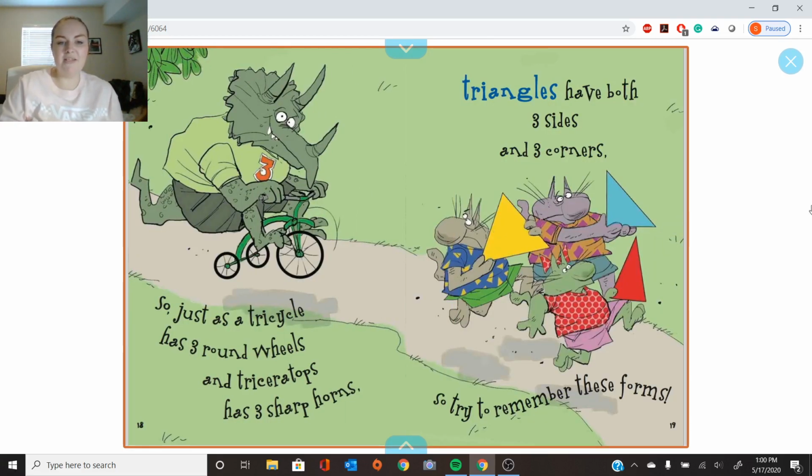So just as a tricycle has three wheels and a triceratops has three sharp horns, triangles have both three sides and three corners, so try to remember those forms.